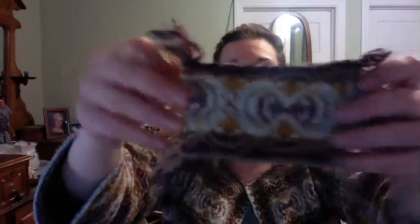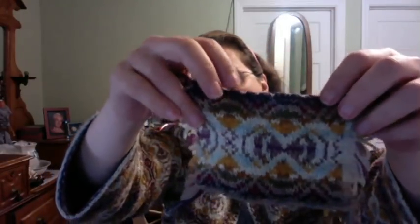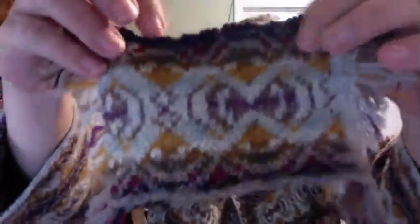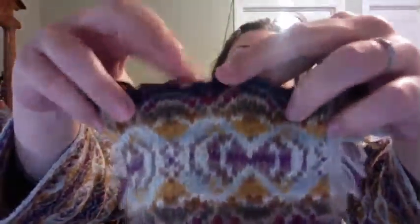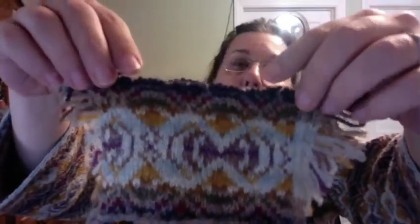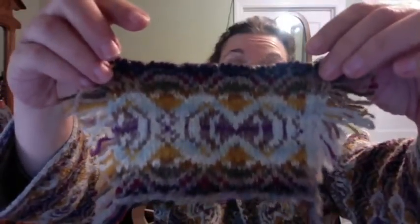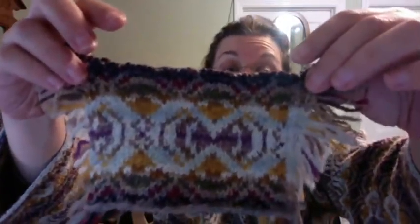Now, I want to show you something else. This is the swatch for the sweater I'm wearing. It's an Alice Starmore sweater with her yarn. By the way, I think I knit this on a size 2 needle. It's fingering weight yarn. And these stitches on the top, they're not even bound off. They're just live stitches. I did this in 2008. I swatched for this sweater.